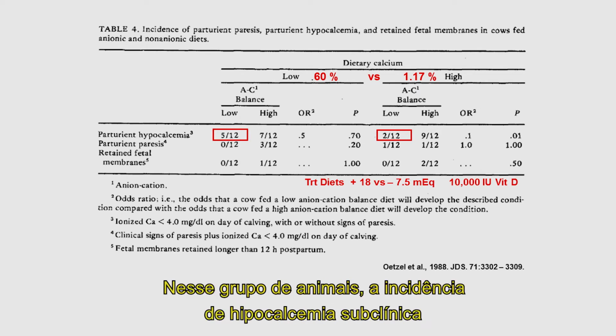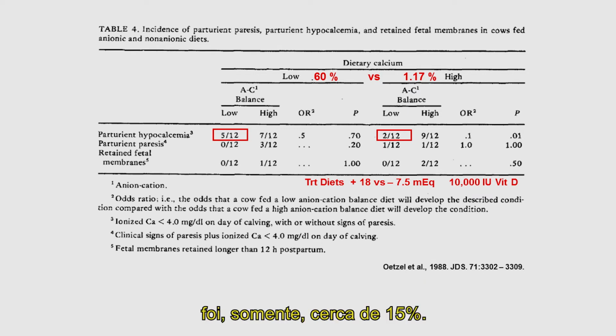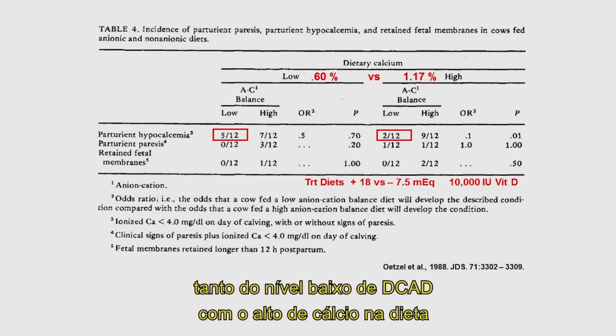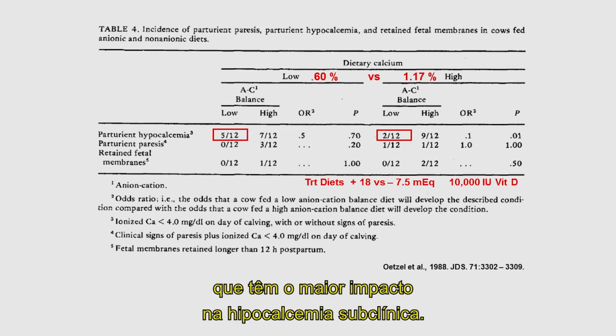In that group of animals, the incident rate of subclinical hypocalcemia was only approximately 15%. So again, this study illustrates to us very nicely that it's the combination, or the effective use, of both low DCAD and higher levels of dietary calcium that have the greatest impact on subclinical hypocalcemia.